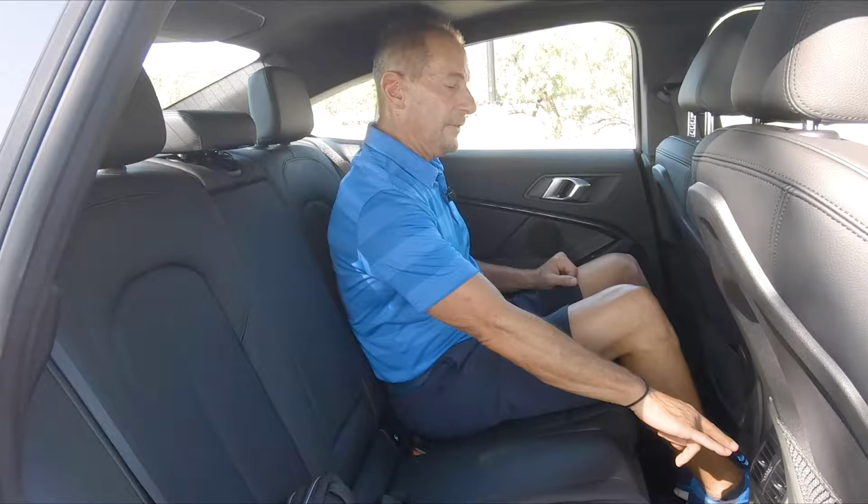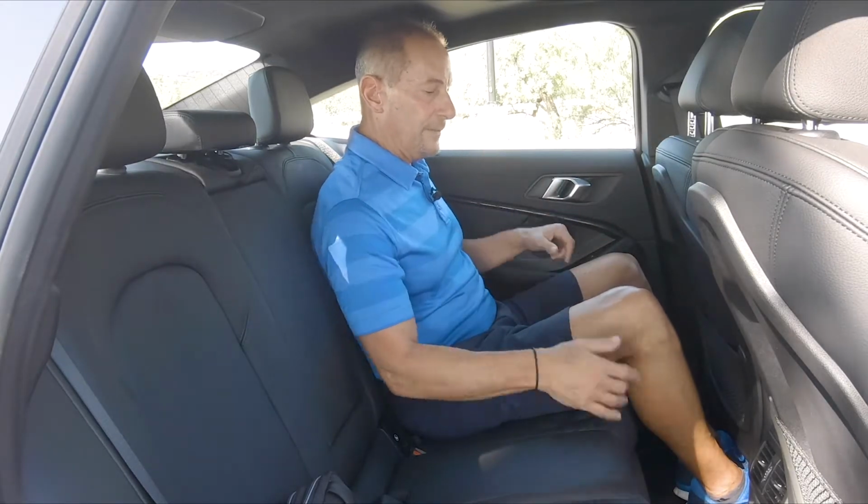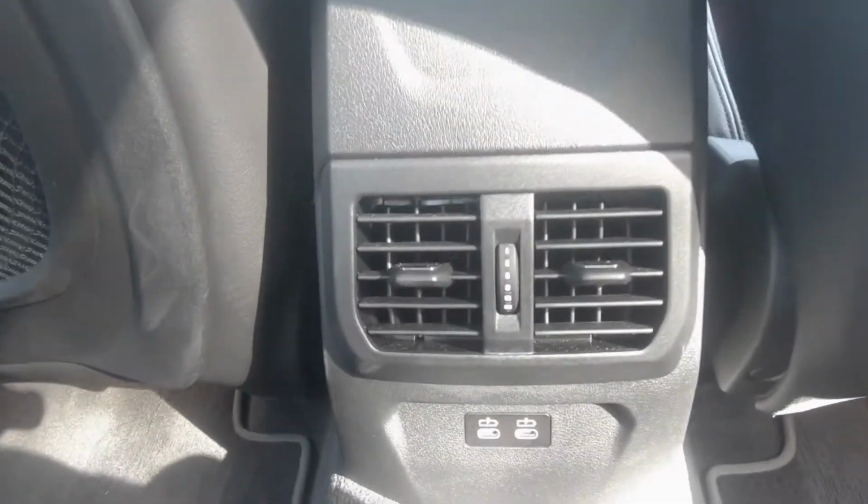The fit and finish, you can hear the clunk of the door. It's a nice solid thunk. That's what you want to have in any car, and the German cars are really good at that, especially BMW. You have 2 vents in the back, so even though it's hotter and blazes outside, I'm nice and cool back here. You have 2 USB-C ports for the kids if they want to plug in something.